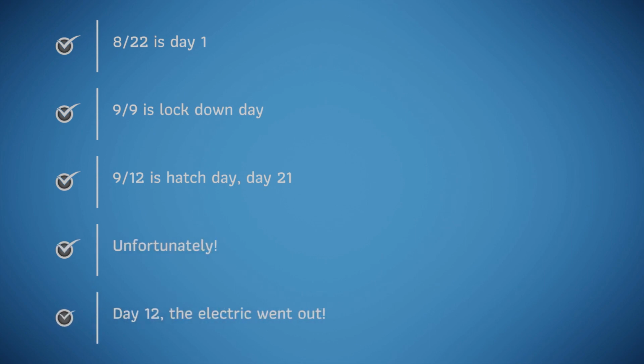Unfortunately, on day 12, we had a power outage. We lost power, so I came over here and I threw some towels and some styrofoam and a whole bunch of other stuff on top of the incubator. Hopefully, I can hold the heat in till we get power back on.